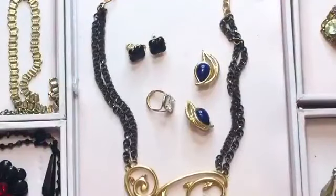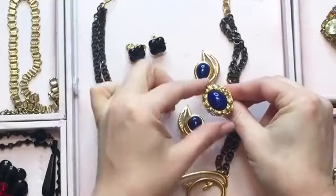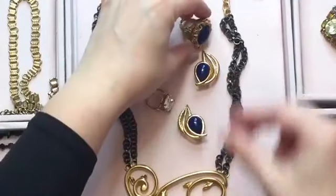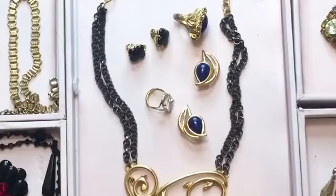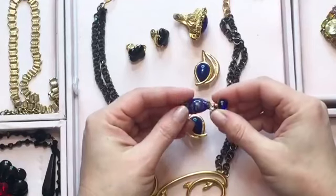We can take a closer look at that on the tray to be able to show all the blue pieces that we have together. So we've got the blue with the lapis glass and the opal, which is a great piece. Another pair of blue earrings that we have that are really nice, that are really fun this evening, is we've got the Venetian glass ones.